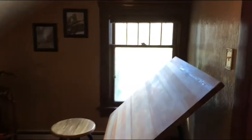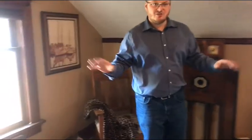Around the corner, we have the first of the bedrooms throughout the home. It's a little smaller by today's standards, but it is quite long actually. And you'll notice that there's lots of natural light throughout the home due to these inset windows.